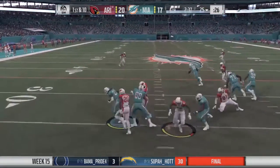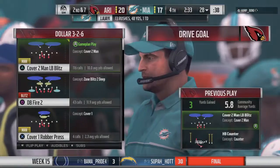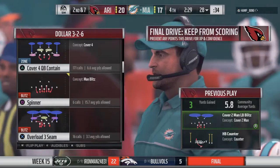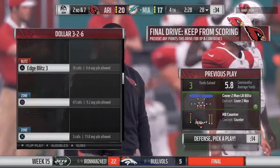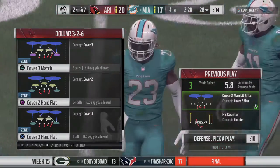Here's a handoff to Ajayi to begin the drive. And not a whole lot doing there as he'll get it up to about the 28-yard line. 3 yards on the pickup there, and it'll be second down. Not much happening there on first down. I thought there might have been a hole for a split second. Yeah, but it dried up pretty quickly, didn't it?